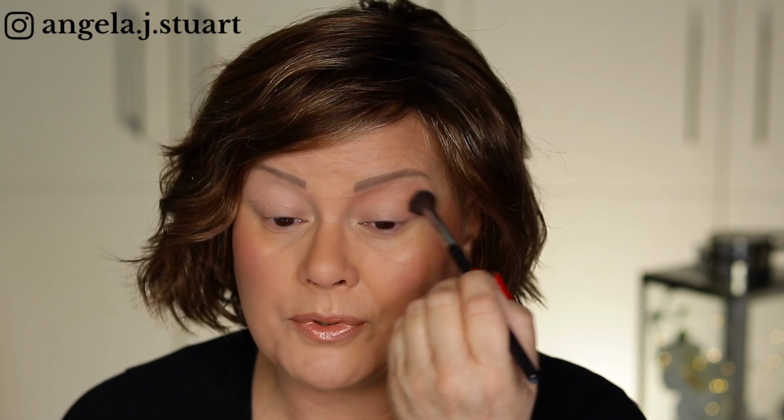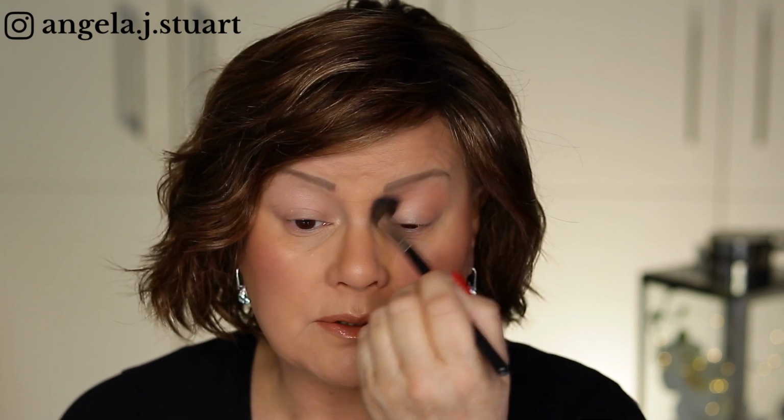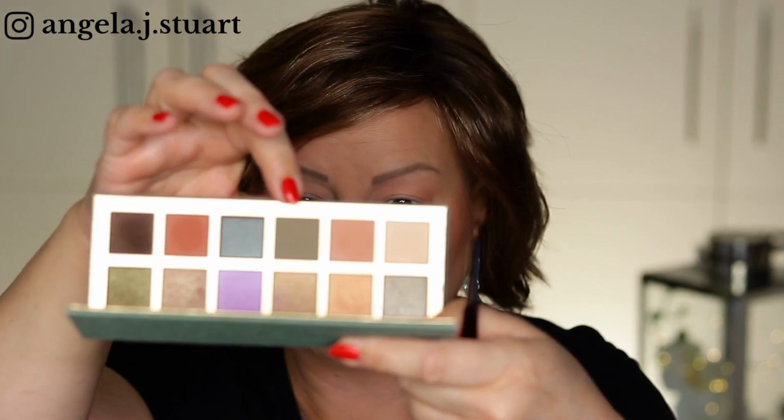So the reason I'm using that colour is just to give some warmth in that transition area. Now I'm going to take a smaller blending brush, and this is the Crease Pro by Sonia G. And I'm going to go in with this cool shade called Liberty.